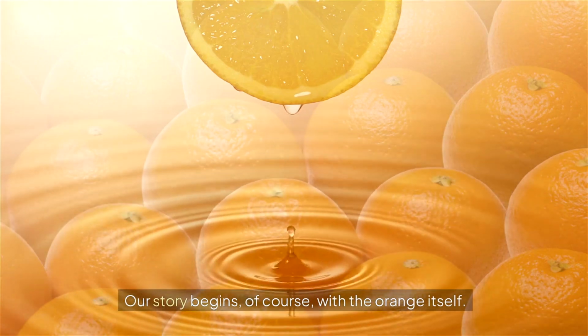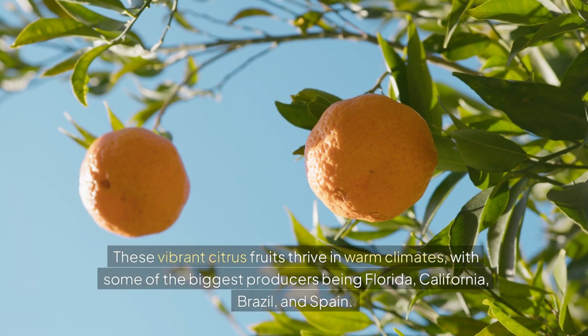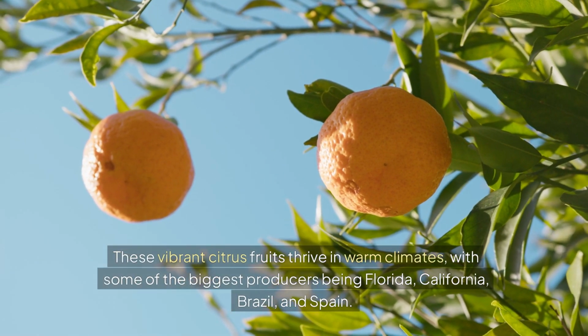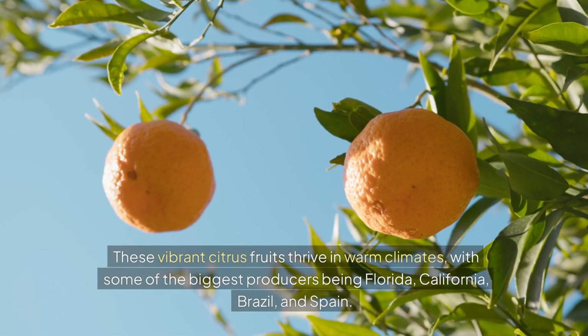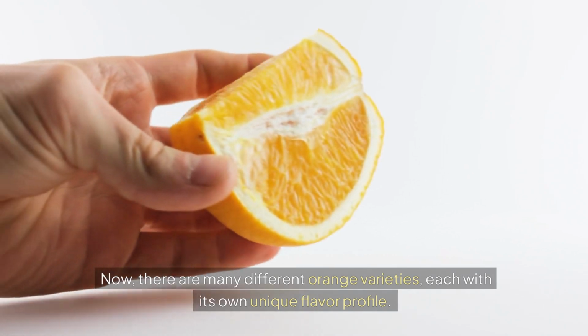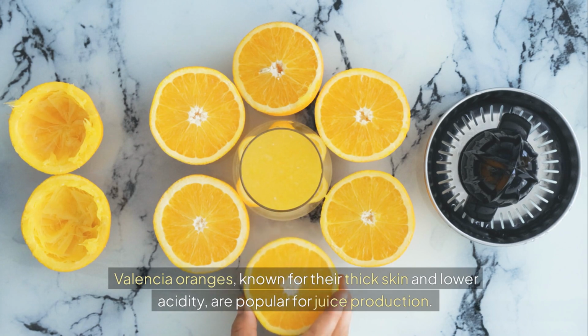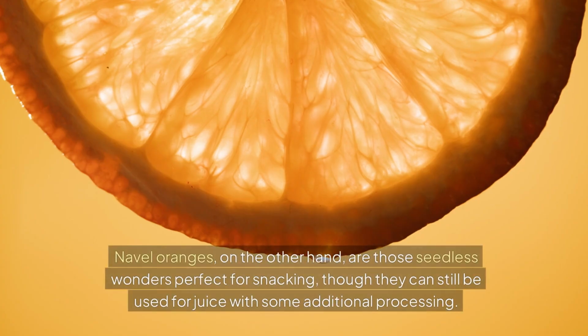Our story begins, of course, with the orange itself. These vibrant citrus fruits thrive in warm climates, with some of the biggest producers being Florida, California, Brazil, and Spain. Now, there are many different orange varieties, each with its own unique flavor profile. Valencia oranges, known for their thick skin and lower acidity, are popular for juice production. Navel oranges, on the other hand, are those seedless wonders perfect for snacking, though they can still be used for juice with some additional processing.